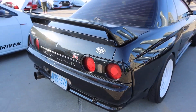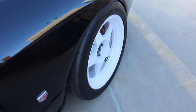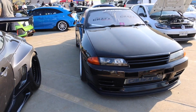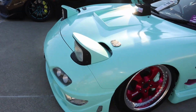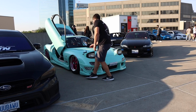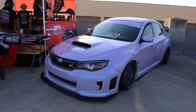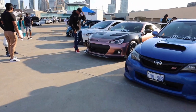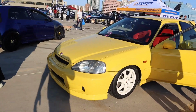There's no way you can forget R32. Look at that meat. Damn. R32 GTR. This is sick, man. I love the color. No, that is a fire FD. Subi, another one. I like that color. And you got all these over here. Oh, damn. Is that a Type R? An actual real Type R? EK9?